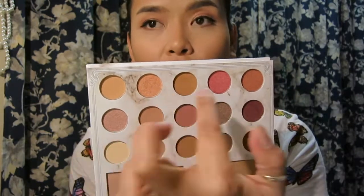I love the shades right here, and I am going to swatch that real quick, that way you guys can see. Oh my gosh, it's very soft and buttery.